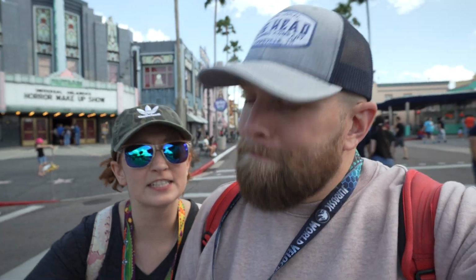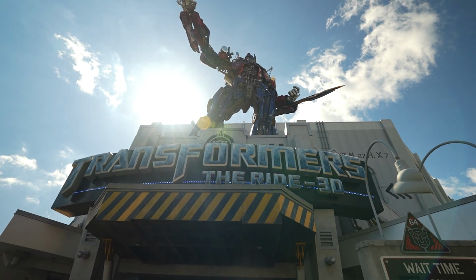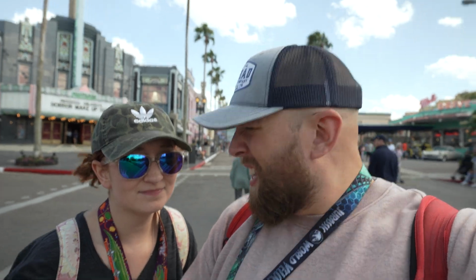ET is perfect. We were thinking about Transformers, but I did notice on the app that it's currently delayed. And I don't know if you can see all this wind behind us. There's apparently like a tornado 3 feet from us, and that means Rip Ride is also down because it doesn't run when it's really windy. So those two might have to get skipped.